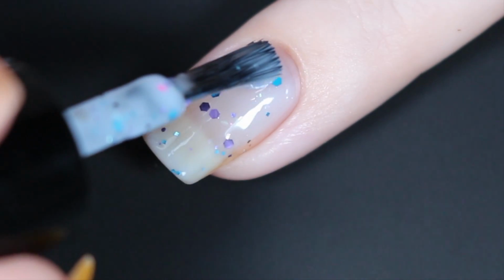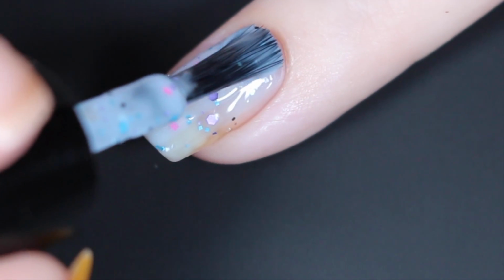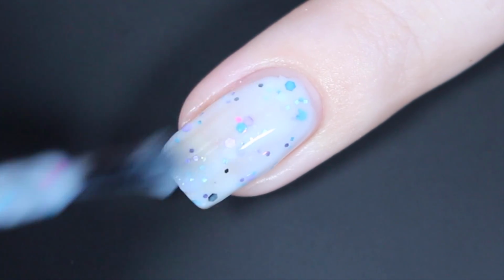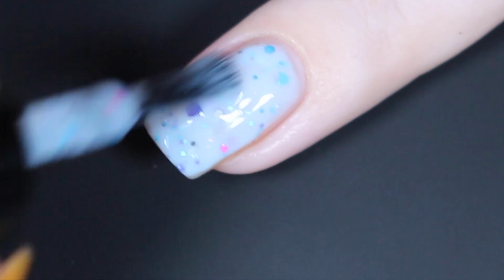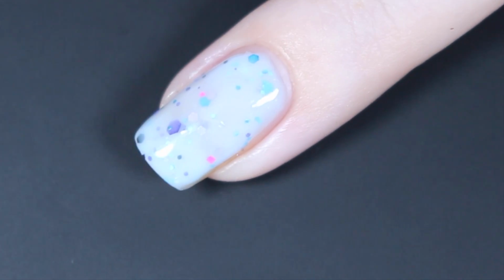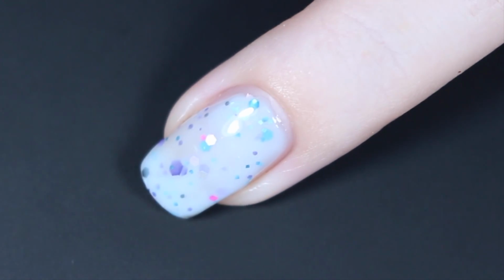So here is my second coat. I am going to do a nice thick second coat with Corellis. I really like to build them up as quickly as possible. At 2 coats, I had amazing coverage with this one. I did go ahead and do a third just to show you what it looks like. 2 coats, though, adds a lot of depth and nice coverage.